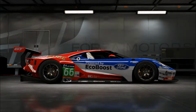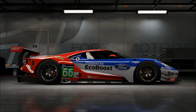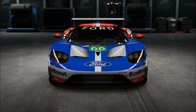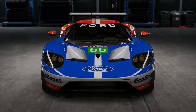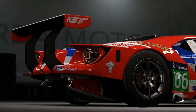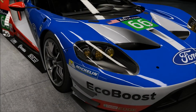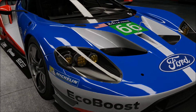Welcome back to Forza Motorsport 6, and here we have the all new 2016 number 66 Ford GT Le Mans racer. This car has 530 brake horsepower and 494 pounds-foot of torque. That is incredibly good for a car that only weighs 2,745 pounds. This is the all new race car that will be racing at this year's 2016 Le Mans endurance race. Going by the looks of things, I'm really looking forward to seeing how this car performs on track. I really cannot wait to see how this car places at the end of the 24 hours.